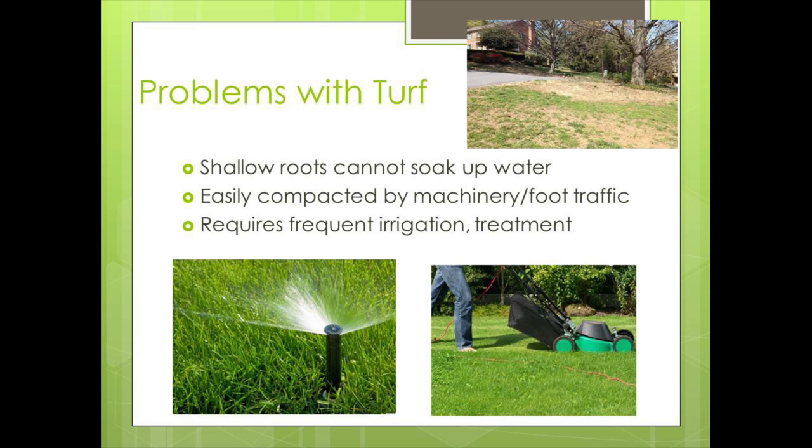I'm going to talk a little bit about the problems that you have with turf when you're trying to conserve water. I think a traditional lawn, that idea of green grass all year round, actually uses a lot more water and a lot more maintenance than is environmentally friendly. Because grass has shallow roots, it cannot soak up the water, so it requires a lot more irrigation and a lot more water use than other types of plants.